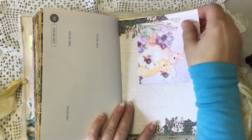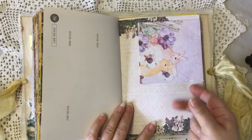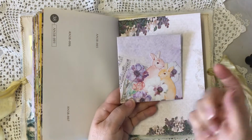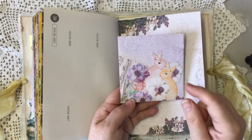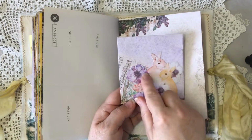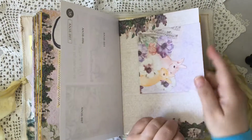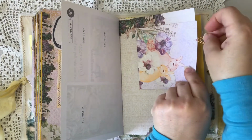And I managed to cut this envelope so that you could get the... I cut this one, and then I had this bit left over because of the way that I folded the paper. So I've fussy cut that out and popped it onto the front. So I didn't waste any.